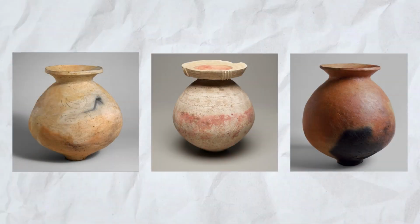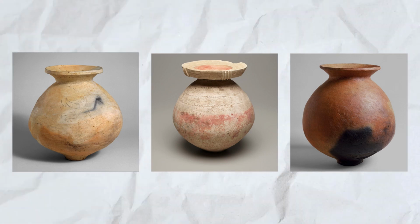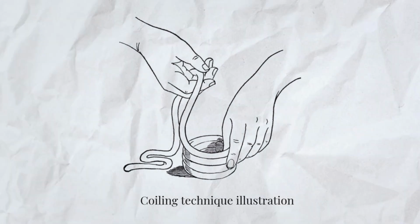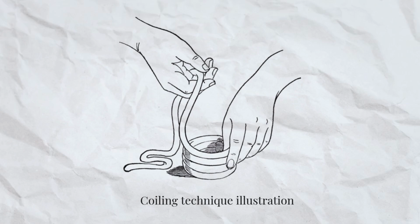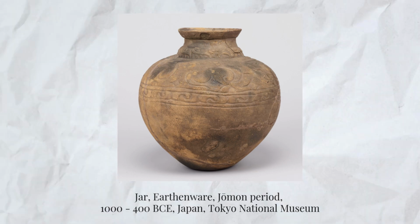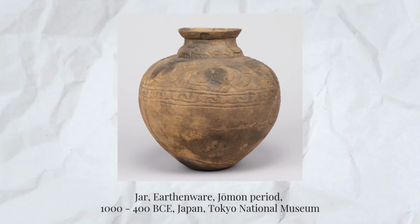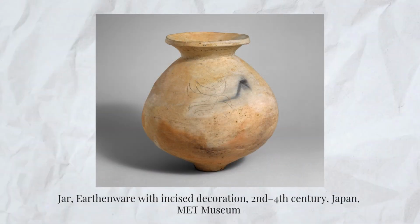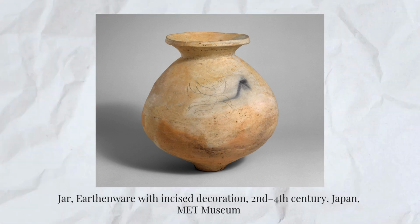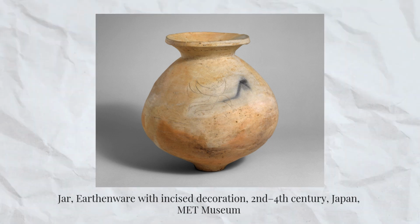Just like with the preceding ceramic productions of the archipelago, for example the ceramics created by the Jōmon, the ceramics created during the Yayoi period as well were created by using a coiling technique where most vessels were made by stacking coils of clay onto each other and then smoothing the surface. And again, just like during the Jōmon, they were made of unglazed earthenware and fired in open fires or pit kilns. However, compared to the Jōmon ceramics, they are thinner and also they were fired at higher temperatures, which makes them harder, more durable, and also gives them a kind of lighter color.